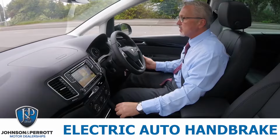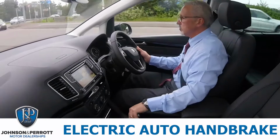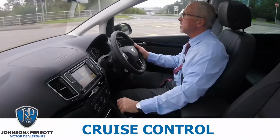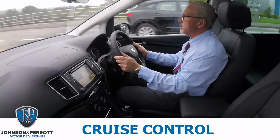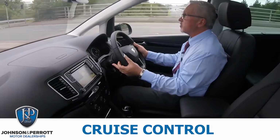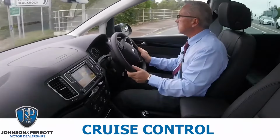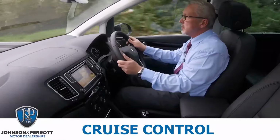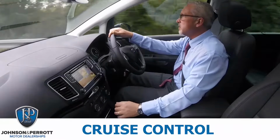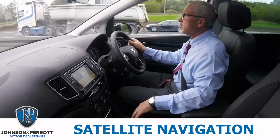So cruise control as well on this car, very good cruise control, so it's very, very easy to set and to increase and decrease speeds. Nice feature too is that when you press the clutch, it doesn't disengage the cruise control. It stays on. The only pedal that disengages it is the brake pedal. So here we are on the motorway, 6-speed gearbox, 150 brake horsepower, so plenty of power to carry any load.